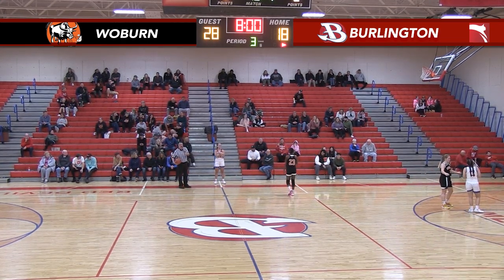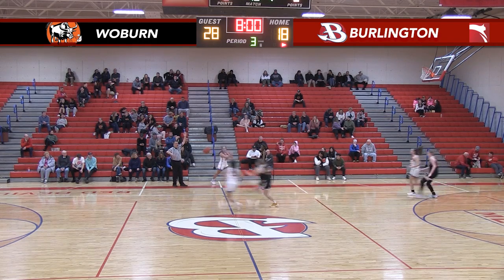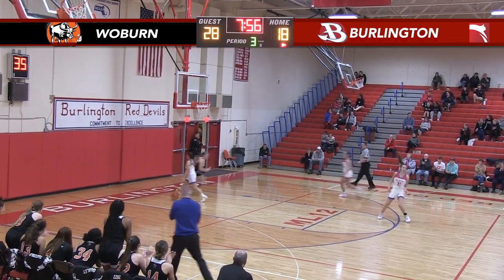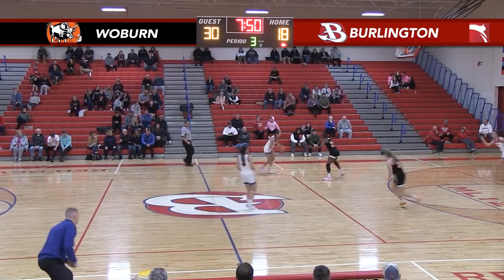So Burlington gets the ball. They'll be shooting on the other end if you didn't realize that already. And Pena will inbound, and a steal right away, and a basket for Amber Hayden. Amber Hayden. So Burlington really didn't even get the ball to start. It was Woburn. They scored.